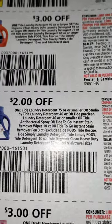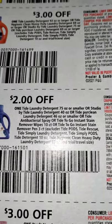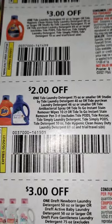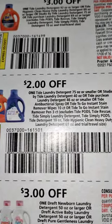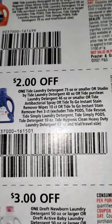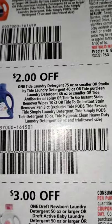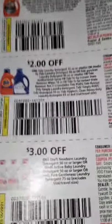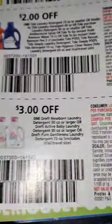Now, I wanted to say with the Tide Antibacterial, check out Rite Aid because they lost some sneaky suckers. I went in there one time and they were $1.74 and I used the $2 off coupon and got them for free. So I'm definitely going to be checking Rite Aid's prices this week, because I've always wanted to try it.